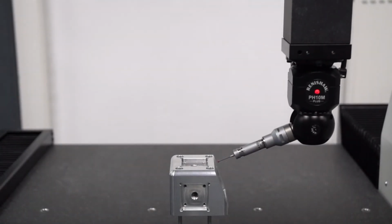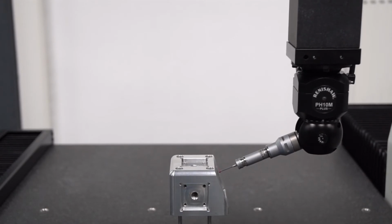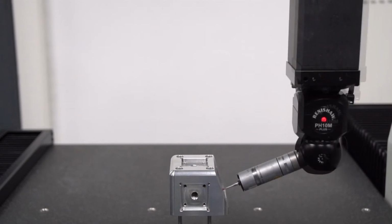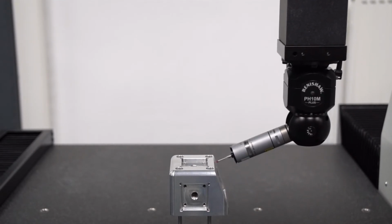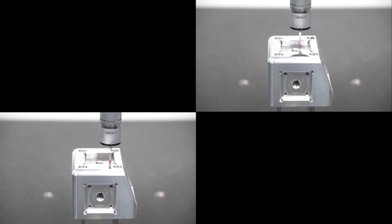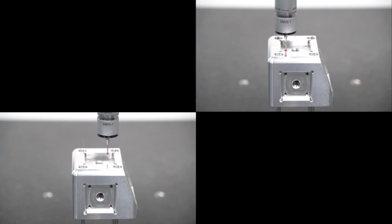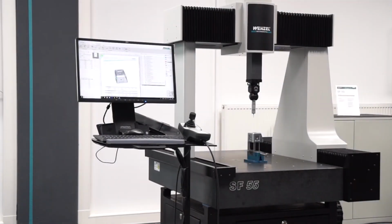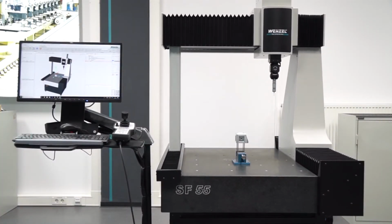The Wenzel SF55 can be equipped with both tactile and optical sensors. For use in serial measurements, the machine can run in superfast mode. After measuring one part in standard speed, the following parts can be measured in superfast mode with nearly the same repeatability and be compared with the results of the first measurement. Wenzel Shop Floor Solutions. Robust, fast, ready for automation.